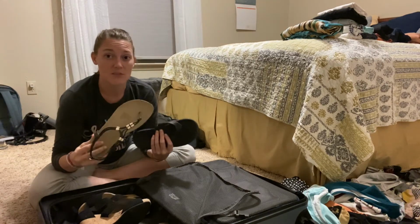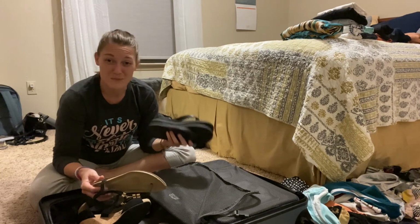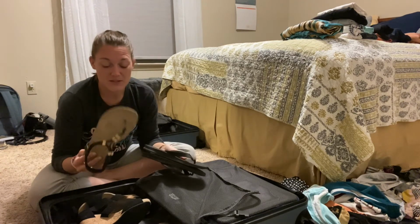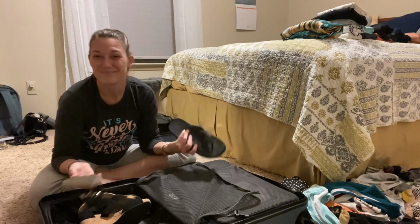They're really comfortable, so they're good for walking. I just don't like walking in flip-flops for long periods of time. But these aren't great when I go to the beach. They're actually super annoying. So in this case, I'll be traveling with both pairs of sandals. But I'm okay with that.